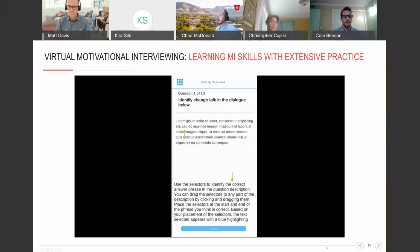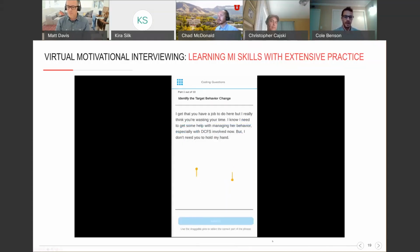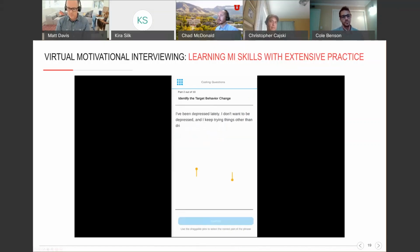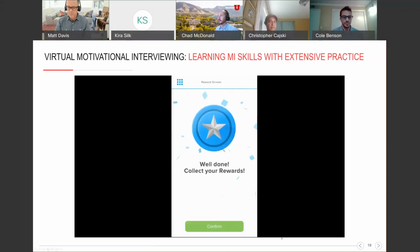One is coding. This is what you're seeing here. So you'll be provided with a statement from a caregiver, and maybe you're looking for something very specific in this. For example, identify where change talk is in this dialogue. So take these 2 prongs and you'll highlight where you think change talk is. There is a threshold for correctness. We're really just looking for those specific verbs for change talk. So as long as you're highlighting within that, it gives you feedback, either yes, no, good job, here's what you're missing. So you're seeing a few different examples of this, of someone navigating how to choose the target change behavior.